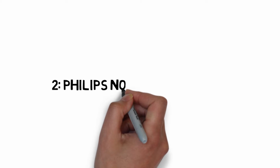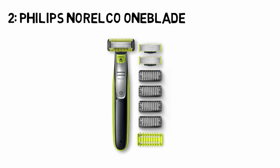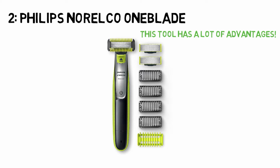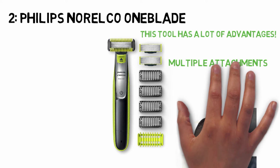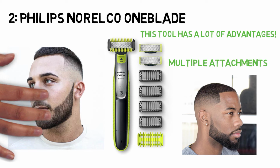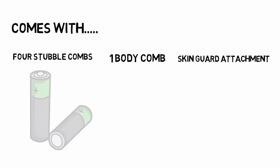Next up, we have the best beard trimmer that also works on body hair, and this goes to the Philips Norelco OneBlade Face and Body Hybrid. When you're looking for less of an electric shaver and more of an electric groomer, the Philips OneBlade Face and Body Hybrid tool has a lot of advantages. The OneBlade Face and Body Hybrid has multiple attachments, each of which is designed to remove or trim hair from a particular part of the body, including your beard, of course. You can set the attachments to cut hair at a certain height, allowing for customization. It comes with 4 stubble combs, 1 body comb, and a skin guard attachment for shaving sensitive areas.